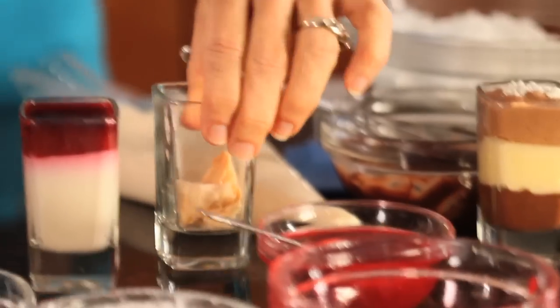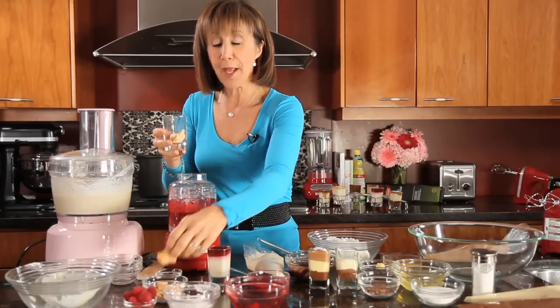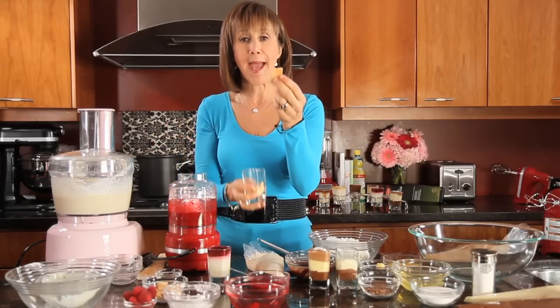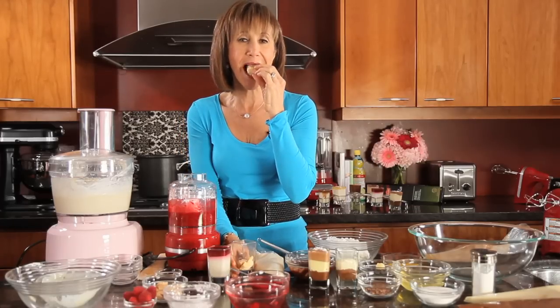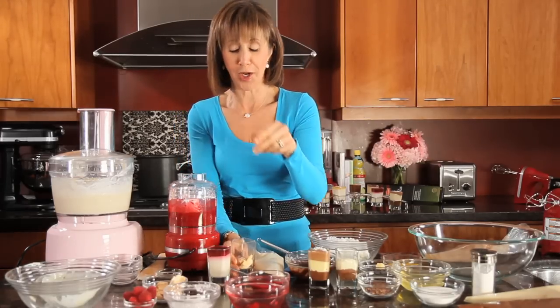And now for fun, the bottom of the glass, have your choice, a nice cookie, some ladyfinger sponge cake, or what I do is I make my own meringue. And this is just egg whites, few nuts, and sugar. I put it into the oven for about 2 hours, even leave it overnight, and it forms this great crunchy, so delicious. I could eat this before it goes into the shot glass.